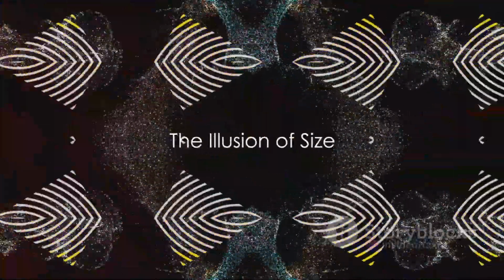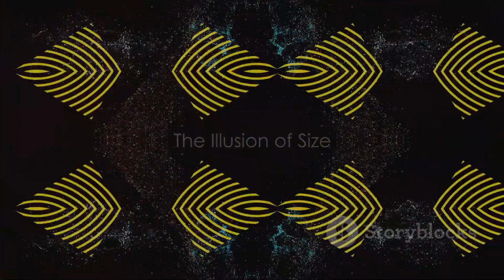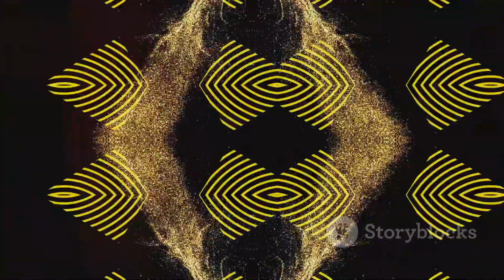Finally, let's talk about size. Do you believe what you see? In the fascinating realm of optical illusions, size can be a tricky concept to grasp. It's all about playing with our perception, twisting our sense of scale, and making us question our own eyes.